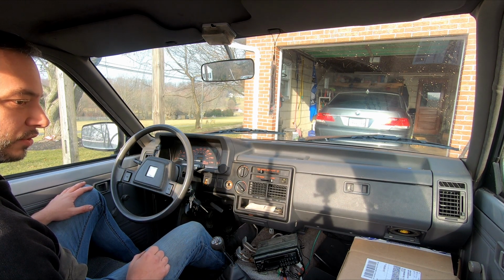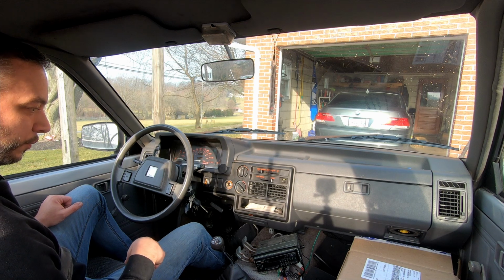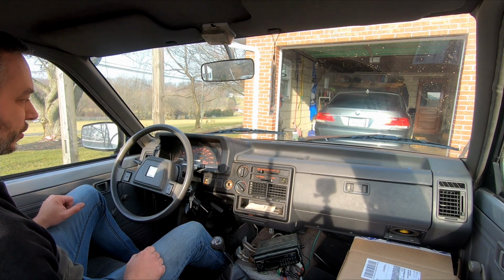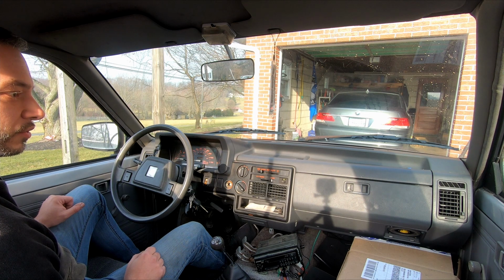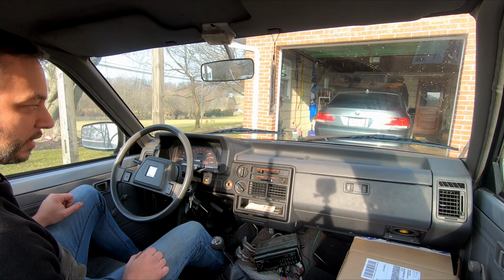I'm going to try to clean up the interior today. My buddy still has... He's driven it, but without the carburetor installed. So he had brakes, but still a crappy running engine. So he's very excited to start driving this thing and use it, so I want to try to get it to him as soon as possible.